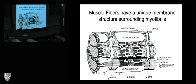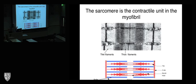Muscle fibers also have an interesting cell membrane structure. The outside of the cell membrane is called the sarcolemma, and there are invaginations of the sarcolemma that form these T-tubular structures. And this membrane branches extensively over the contractile units in the muscle fiber, which are called the myofibril. And if you were to look by electron microscopy at a myofibril, you'll notice that it's composed of multiple repeated arrays of something called a sarcomere.